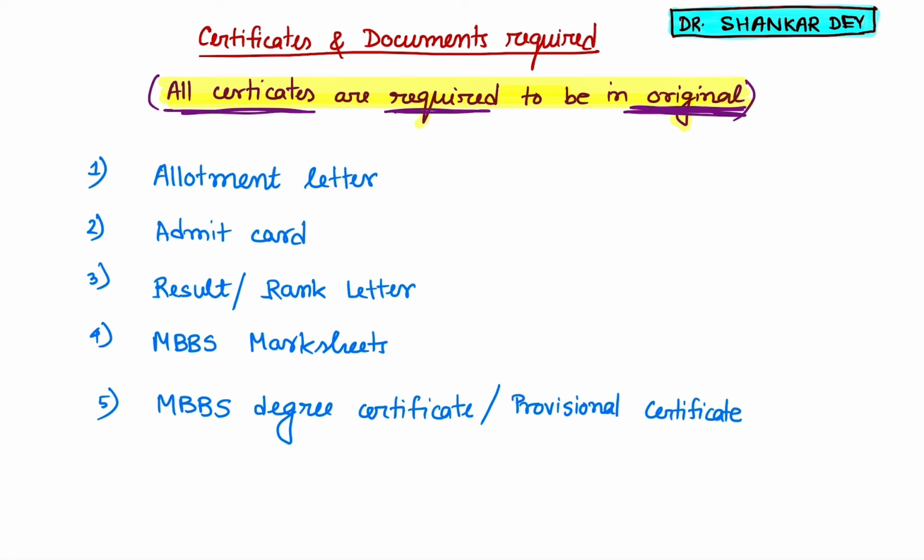You should prepare all the documents in original form and also with two or three xerox copies of all these original documents. So what are the documents required for admission? First one is the allotment letter, which is issued by MCC, the Medical Counseling Committee. This is the basic, essential requirement for admission in the allotted college.